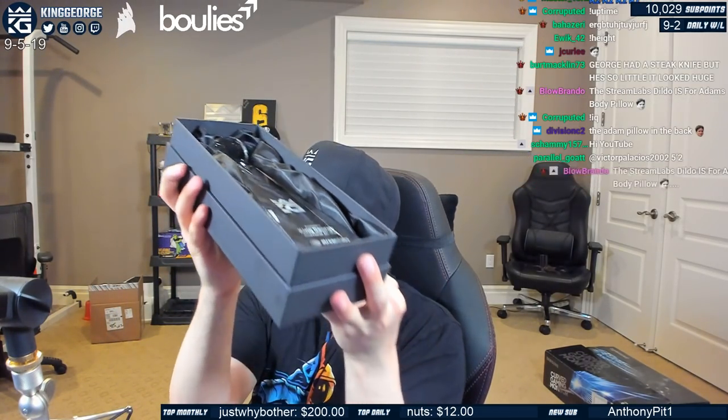Fancy award. It even comes with a cloth, so you know it's fancy. I don't want to touch it. If I touch it, I'll get fingerprints. Have I tried getting taller? Yeah, it didn't really work.